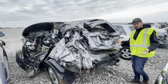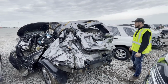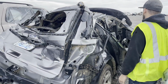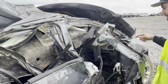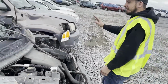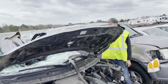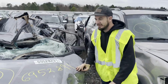See this Limited. I don't even know what it is. I know it's a Ford. I know it's an SUV. Explorer. This is an Explorer. From the shape of the taillight, I knew. Wow, guys, that's insane. And no airbags deployed. This thing must have rolled so many times. I think this thing was flying. It's decently okay compared to the rest of the car, but there's nothing.